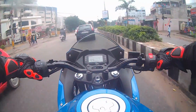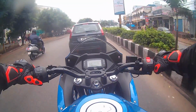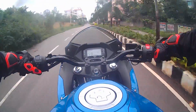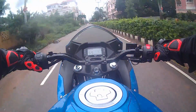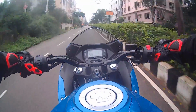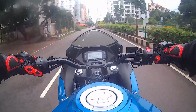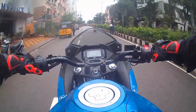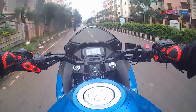The difference I felt here with the FI is that the SF FI feels just as swift-footed as the Gixxer Street Fighter. I didn't find any long straights to push the bike to its limits, but around 94 kilometers per hour, the bike felt quite at ease without feeling strained. I think that is marvelous for a 155cc bike. I have a friend who rides down all the way from Bangalore to Hyderabad occasionally on his Gixxer SF carbureted variant and he hasn't complained of anything major as of yet.